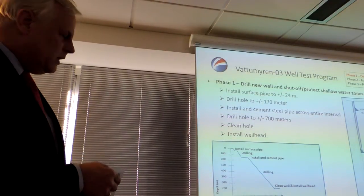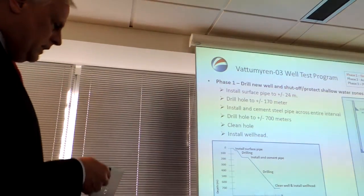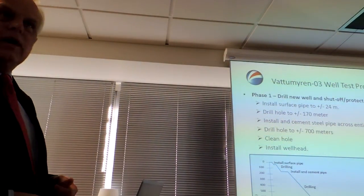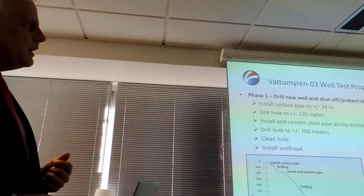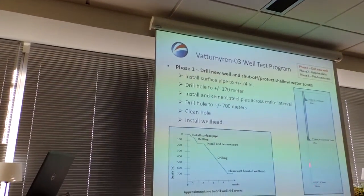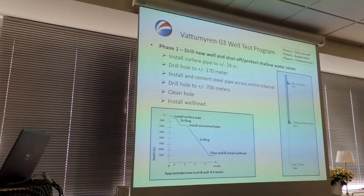And then we continue to drill to about 700 meters. We will clean out the hole because there's a lot of rubbish then, and we'll pump it all out. And we will install a wellhead. That's phase 1. We think it will be 4 to 5 weeks before we actually have that hole. Here you have a diagram showing where the different pipes will be installed. And this all is open hole. We don't do anything in there. And that's the end of phase 1, which is the drilling.